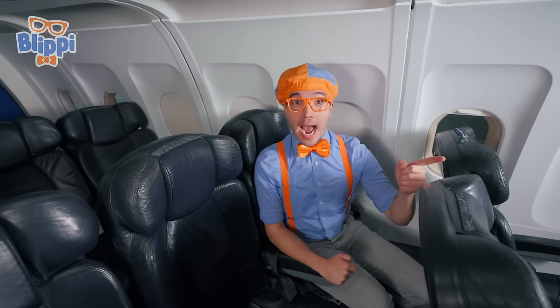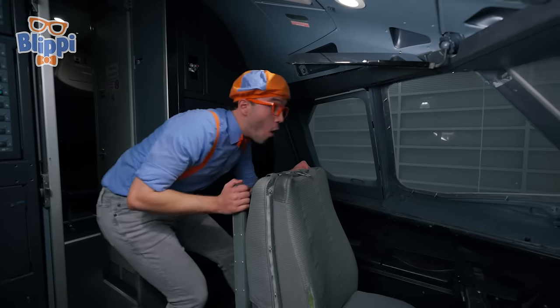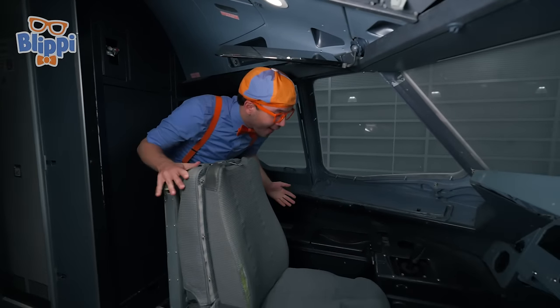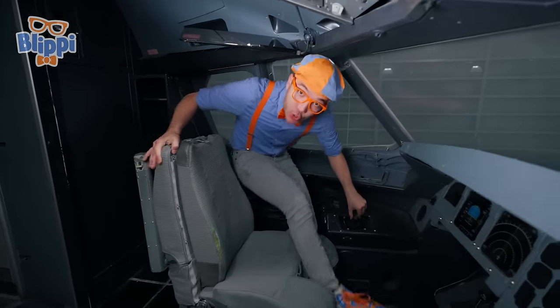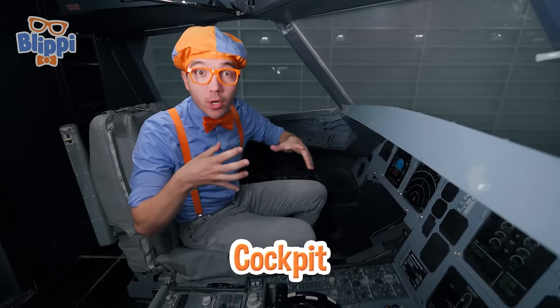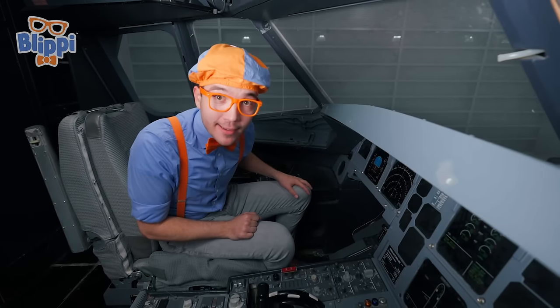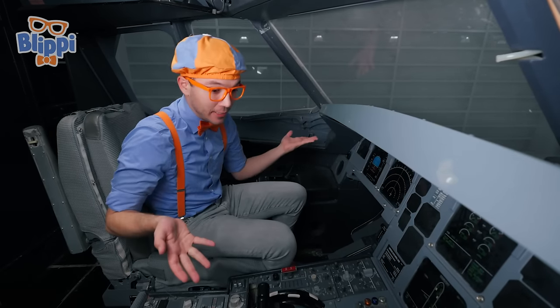Oh, wait, I think I can see it from here. Whoa, check it out. Do you know what this part of the plane is? Whoa, this is the cockpit. This is the front of the airplane where the pilot sits. Have you ever seen the cockpit of an airplane? It's a really cool place.